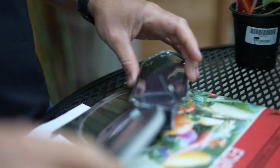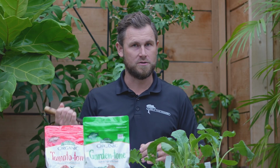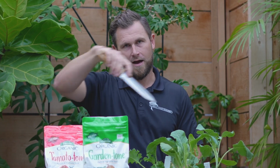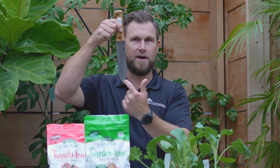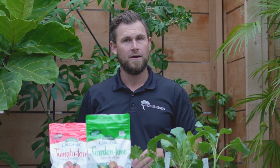I think so anyways. But I love this tool, simply because you can dig holes with this, you can weed with it. I also find the fact it's got a really nice sharp point to it. When I'm seeding, I can really make a nice groove into the ground to plant my seed into. And most of the hori-hori knives also have on them kind of a measuring gauge, so you know how deep you're planting. So you're not planting your seed too deep or too shallow.